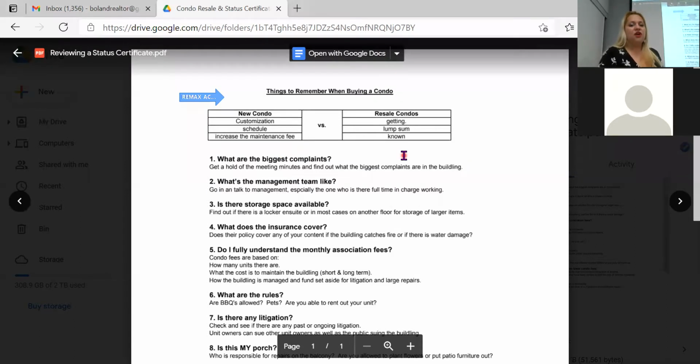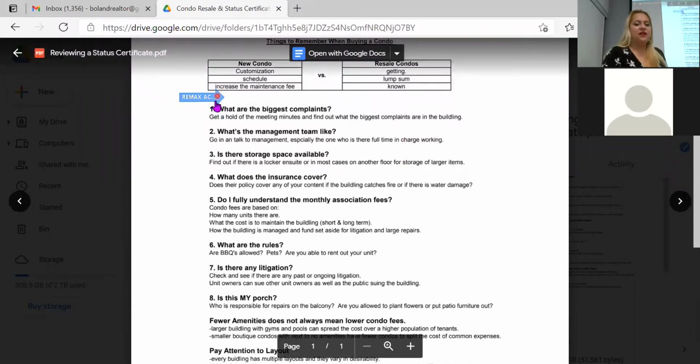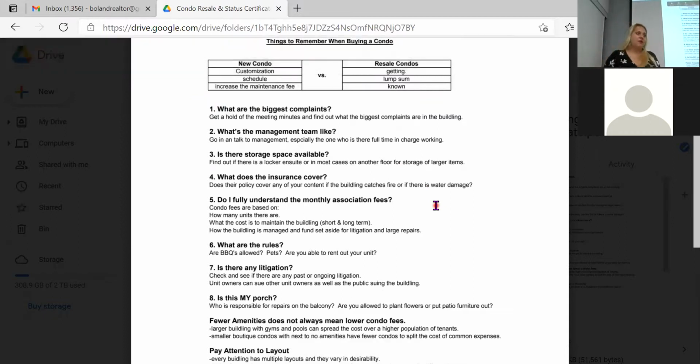Whereas with a resale condo, they're already in full swing. They know exactly. They've already done their fund studies. They know how much their maintenance fees are. They know if they're going to increase in the near future. They know if there are any special assessments coming, stuff like that, right?